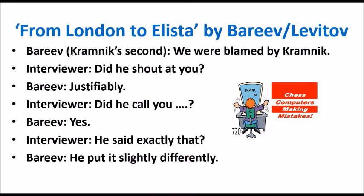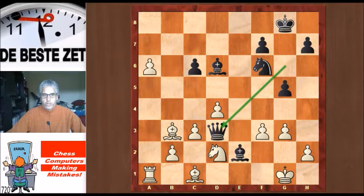Bareyev said, "We were blamed by Kramnik." The interviewer said, "Did he shout at you?" Justifiably. "Did he call you?" Well, I cannot copy what it said in the book. "Yes." "He said exactly that?" "Well, he put it slightly differently," said Bareyev. But it was clear that Kramnik was very unhappy with the work that his team had done for this game. Because it turned out that indeed after queen d3 black is winning.